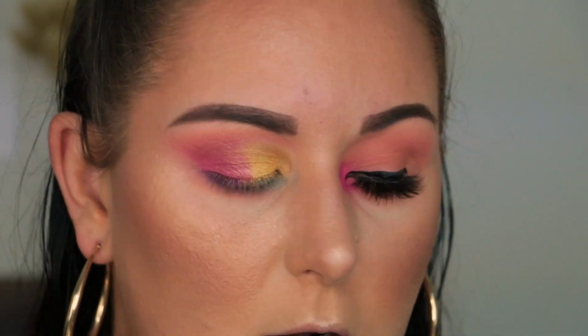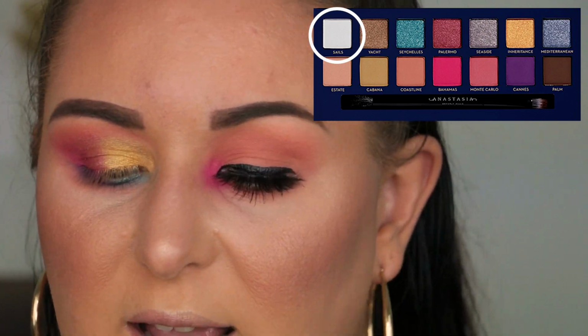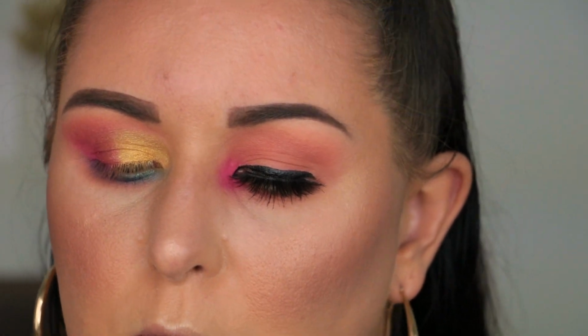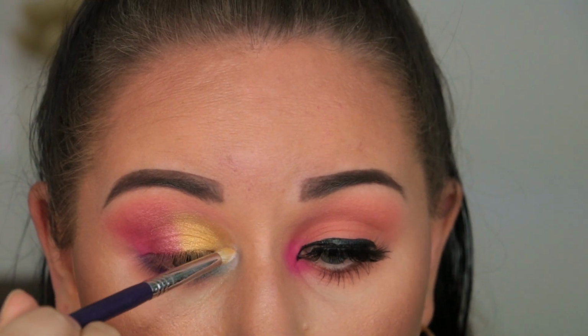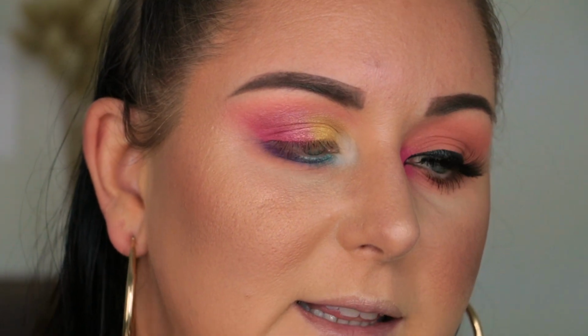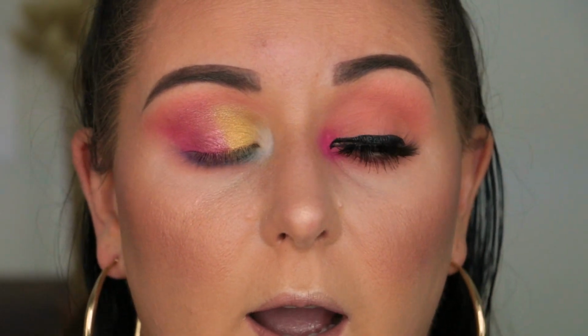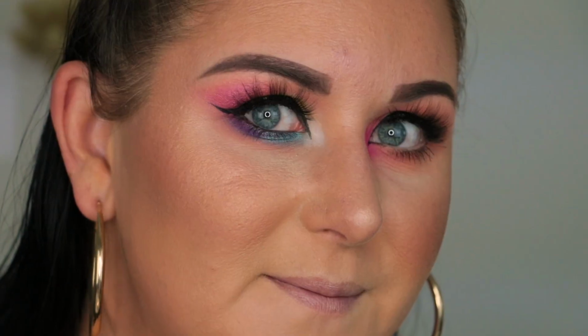Now I think for the inner corner, I'm going to go in with the white, which is Sails, because I just really want that inner corner to pop. I am absolutely loving this so far. I'm going to jump off camera and do my lashes and liner, and I will be right back.